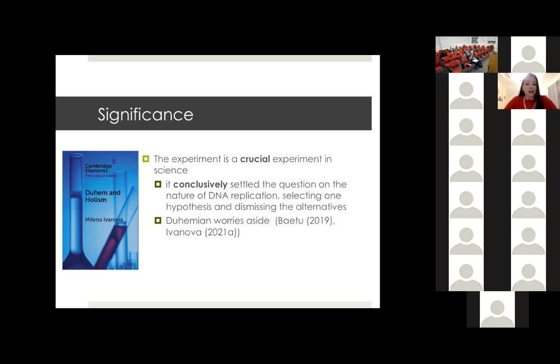And as James mentioned recently, I've been thinking about the nature of crucial experiments and the holistic problem and whether there are such things as crucial experiments. And it's really interesting that when philosophers of science get to worry about this problem, we get to ask this question, can we even have a crucial experiment? Is a crucial experiment ever possible?